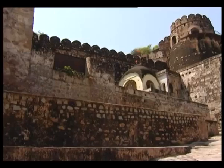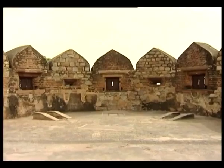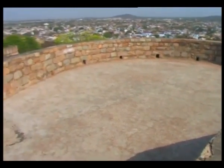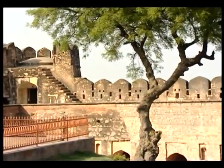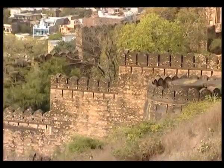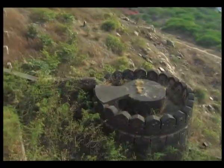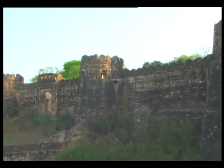The fort of Jhansi may be small in size, but as it is situated on a steep rock, it presented a difficult challenge for the invaders. Watchtowers on the rampart enabled the sentries to scan the horizon, to monitor the movements of any invading force. The guarding walls undulate with the uneven ground, and the towers are built at different levels. Cannons placed on these reinforced the fort's defenses and kept it safe during sieges.